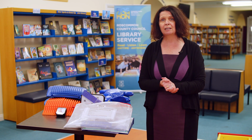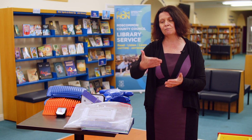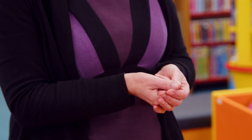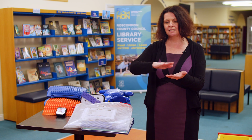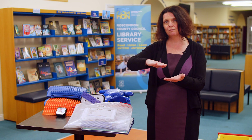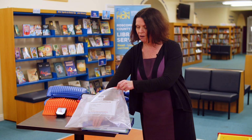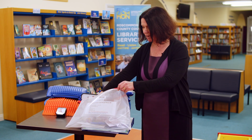So the other pieces we have in this kit are to do with a thing called visual stress, which you're probably very aware of. This is when we're reading from a white sheet of paper and the black ink hurts the young person's eyes and the print tends to raise and even move. And the way we can help with that is simply by using these little overlays. So we have two different types.